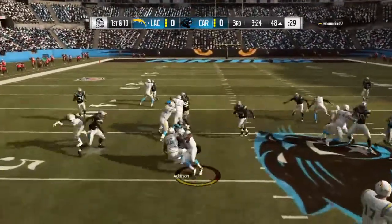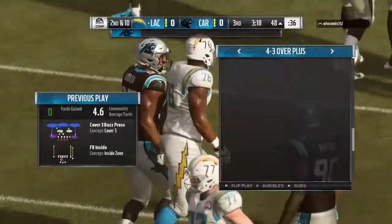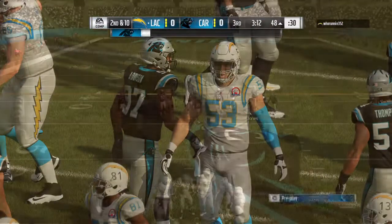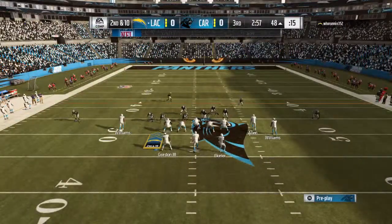They'll run it now out of the gun. And he's stopped immediately there. No gain on the play there, 2nd down. And he got off the end there very quickly to make that play. Yeah, it was almost like the bullet train, wasn't it? I mean, just zoom. Quick, quick, quick. And what a terrific play, holding them to no gain.